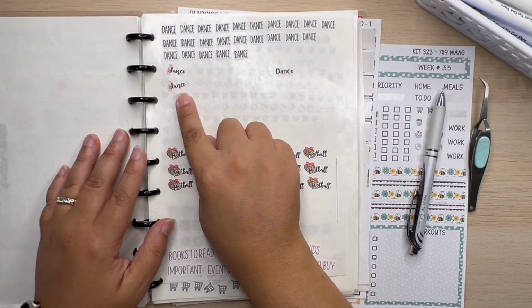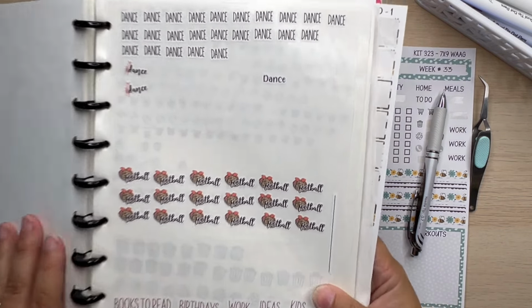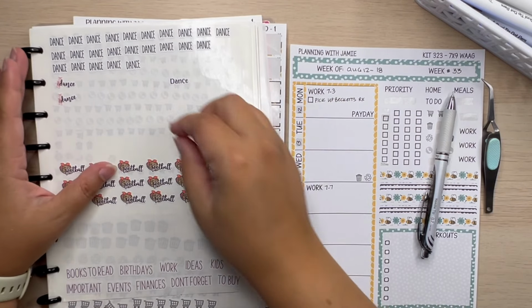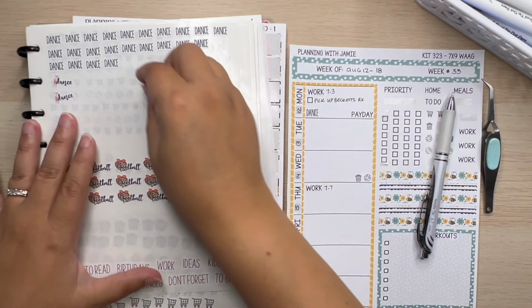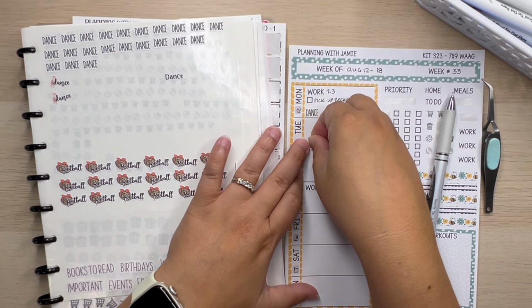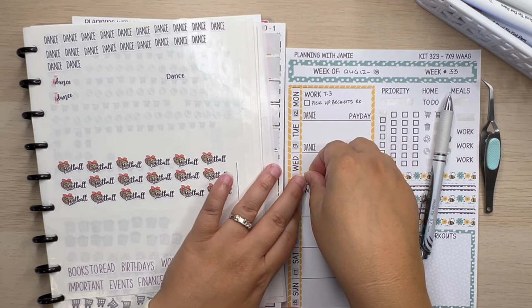Okay, these are the dance ones that I want, but we're just gonna use what we have, you guys. I did order new ones from Planner Kate that I'm gonna end up using, but for now, we're gonna make this work. So every day this week, we have dance, because it's choreography week. And that's the other thing. I already work a couple of times this week and then we have dance every single day. So that throws a big wrench into everything.